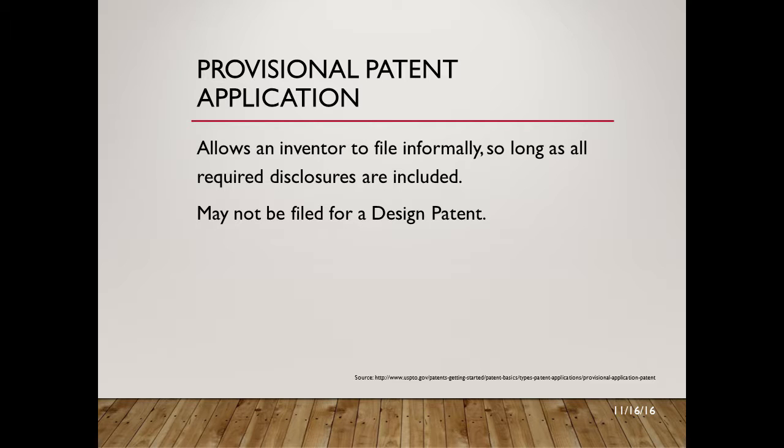A provisional application provides the means to establish an early effective filing date in a later filed non-provisional patent application. And you tend to hear a lot about the benefits of filing one, that you can draft it yourself, that it's inexpensive to file, and that a patent attorney can later convert it into a non-provisional application, that is, a utility or plant application, so long as it's filed within 12 months. This statement is true, but very misleading.